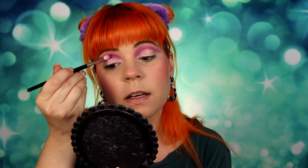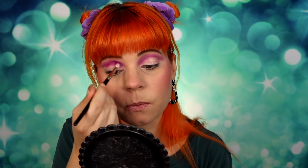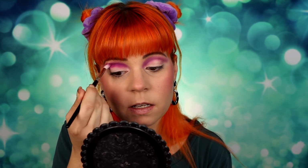I'm gonna use this to just, I don't want to say deepen up this color because it's not really darker, but just to get a little bit of a different hue in here as well, so it looks like there's two colors and not just one. And it'll also just let me play with more shades here. So I'm just taking this a little bit lower down than where I put down that first shade.